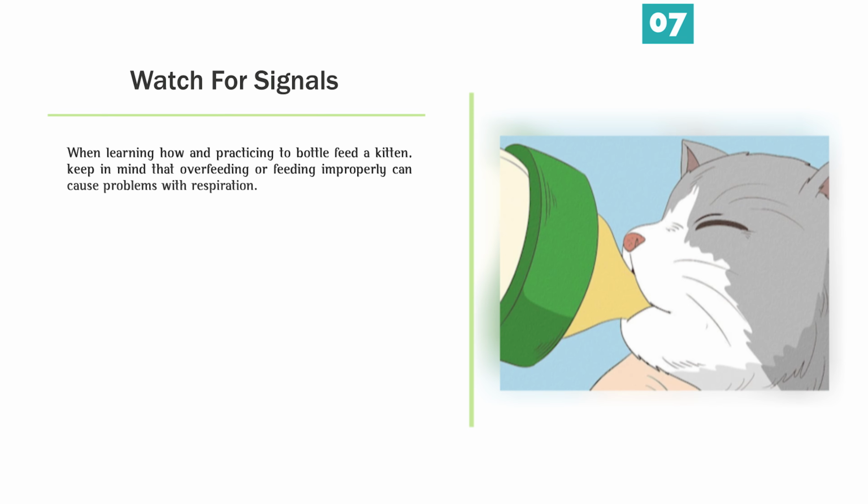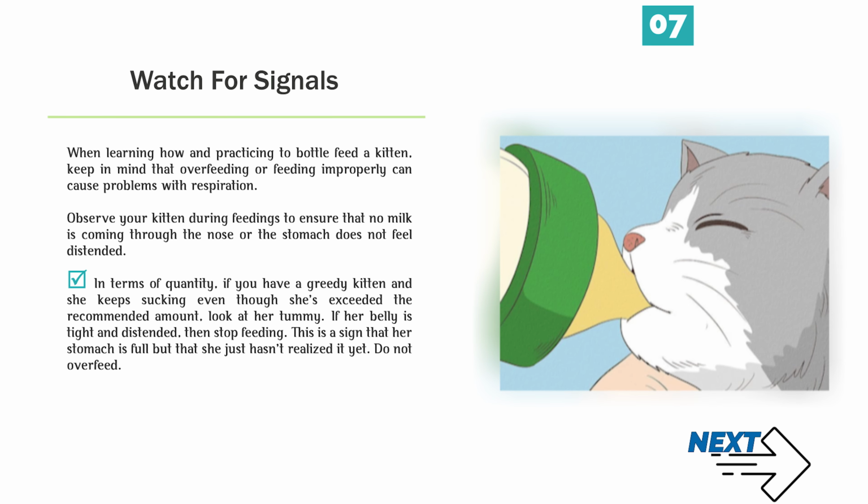Number 7. Watch for signals. When learning how and practicing to bottle feed a kitten, keep in mind that overfeeding or feeding improperly can cause problems with respiration. Observe your kitten during feedings to ensure that no milk is coming out of the nose or that the stomach does not feel distended.